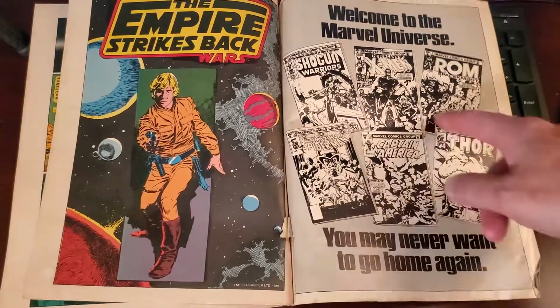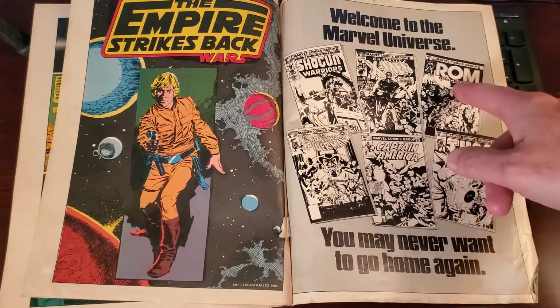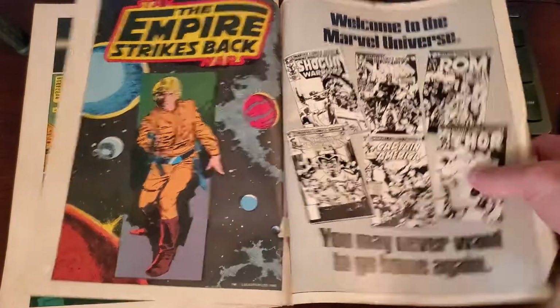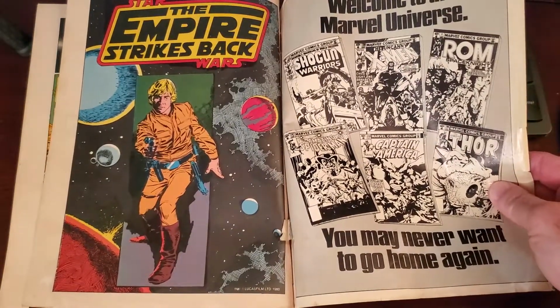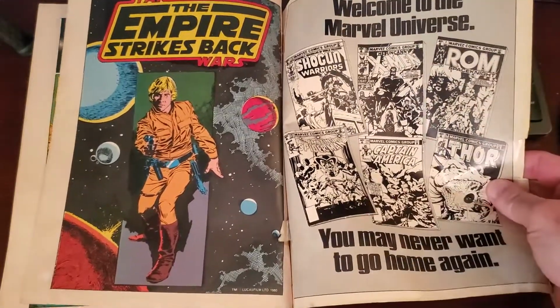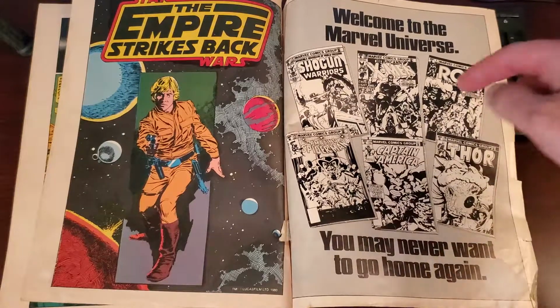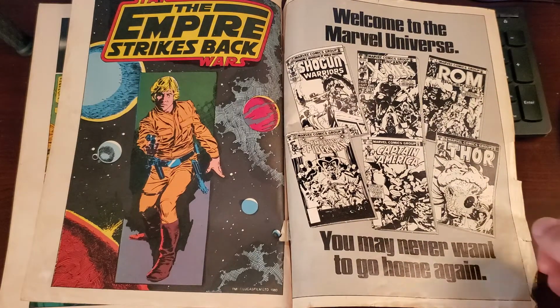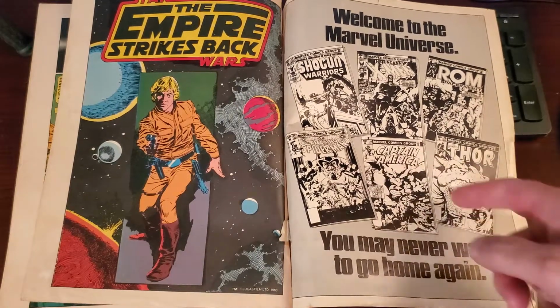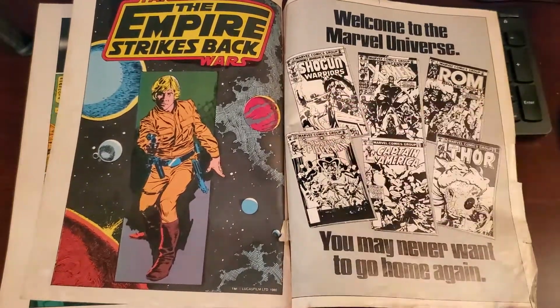And there's some old adverts for some old comics that I remember. Shogun Warriors, Rom, the Space Knight. I actually had a Rom action figure, and I would love to find that again. It could still be in my mom's attic somewhere. Yeah, I had the action figure. It was really cool for its time. And then, of course, old Spider-Man, Captain America, Thor, X-Men. The Shogun Warriors I really liked.